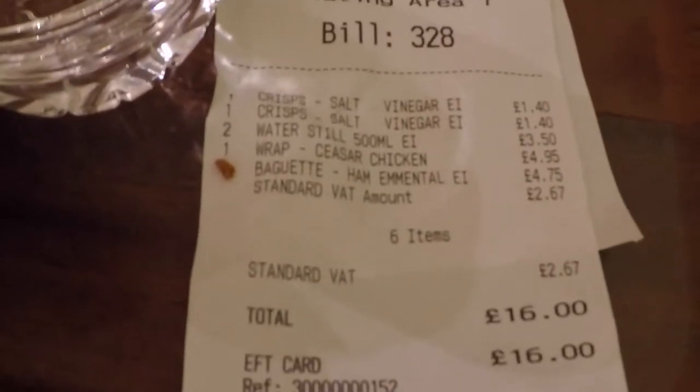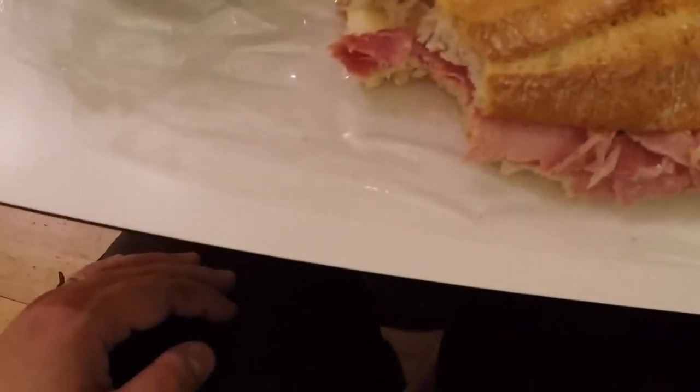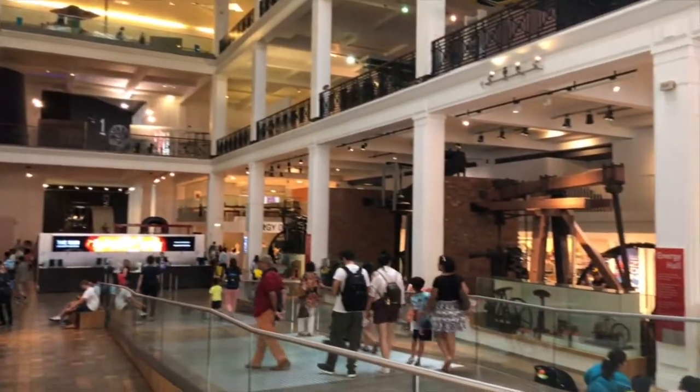£16, two sandwiches. I went for a southwest wrap. Dan's gone for, is it ham and cheese? Yeah. And two packets of crisps and a bottle of water. Yeah, £16 in total. It's quite cool in here. The rest of the building's really warm, so we're just having a bit of a chill down where we are. How does the food taste? Mine's actually really nice. How's yours? It's right. Yeah. It's just a sandwich. Not worth £4. No.